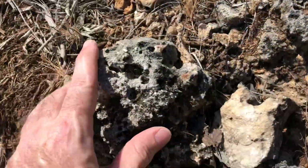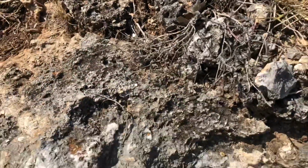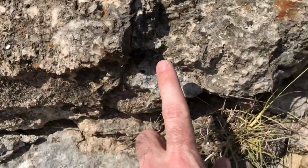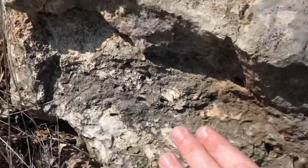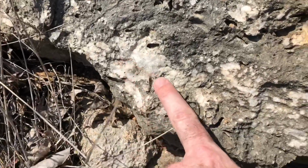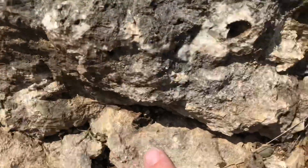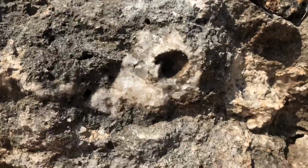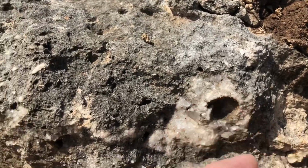All right, so check out all this stuff. Looks like volcanic rock almost, right? And then look, right below it, here you go. Here's all these crystals again. Look at this. Go down a layer or so, all this crystallization here. And again, it's just kind of peppered in. Check this part out. Look at that. That's cool. Nice little rounded hole in there.